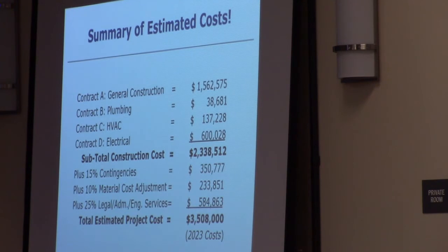So this project will require multiple prime contracts because of Wicks Law. Prevailing wage rates are required. So we came up with an estimated cost of $2.338 million for construction. We put a couple of contingencies in there, importantly because of the economy, the way that bidding is and the supply chain problems are. We've put a 15% contingency, plus we put a 10% material cost adjustment.